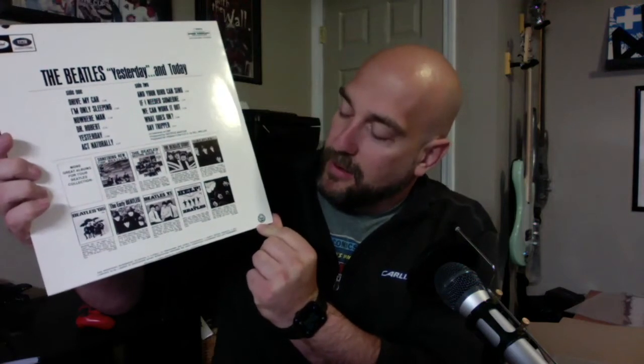And if you look on the back, this is what I was talking about. There's this little logo right here. You probably can't see it, but it's got a number 6 next to it. That would signify what plant this was pressed at. I believe all the butcher covers were pressed in the U.S., and I think there was one plant in Canada pressing it. Outside of that, I don't believe any were pressed anywhere else.